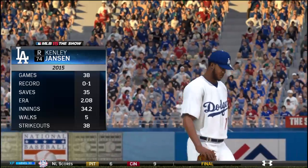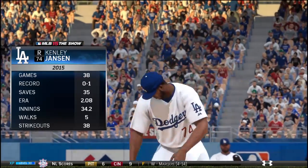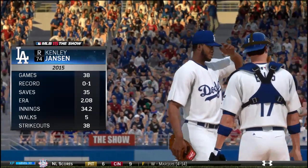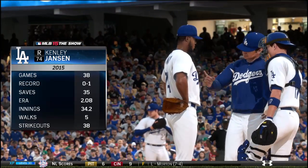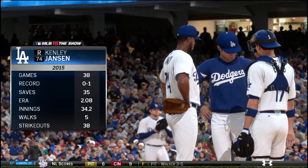Now pitching and batting in the 7th spot, number 74, Kenley Jansen. Now catching and batting in the 9th spot, number 17, A.J. Ellis.